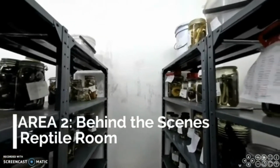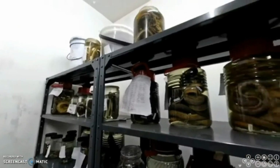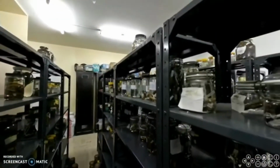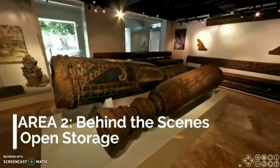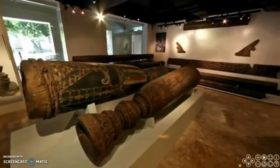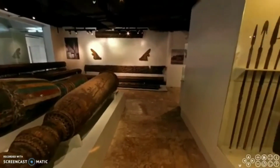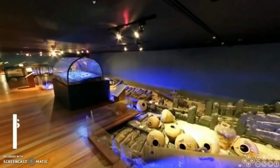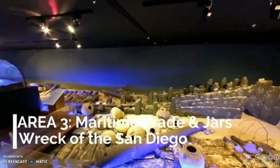The second area is called Reptile Room. This room served as a storage of different types of reptiles for research. As a part of the second area is the open room. It consists of Philippine artifacts used in 1904 during the St. Louis Exposition. The third area is called the Wreck of the San Diego.